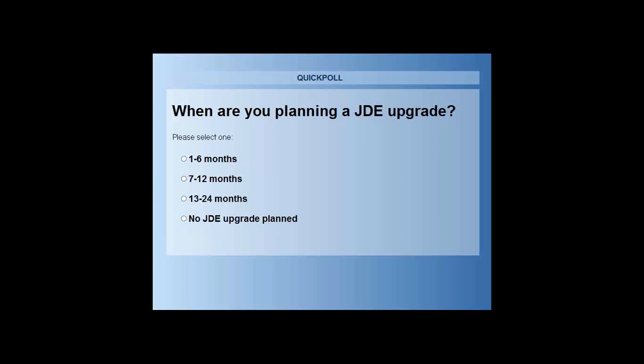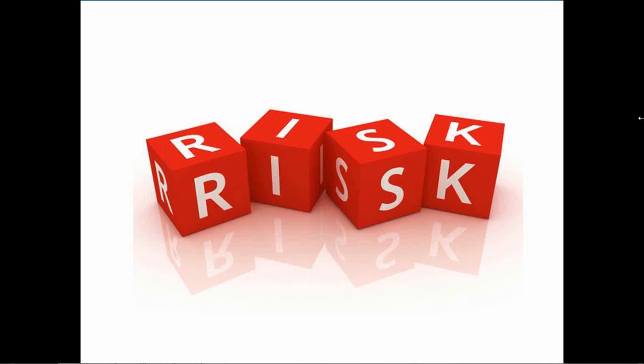Okay, we're getting a lot of activity around the 1 to 2 years. Okay, so the majority of the people who replied actually said it was in the 1 to 2 years from now. So if you want to speak to us later on, we've actually got case studies around how to use Insight to prove to the IT auditors that your JD Edwards upgrade has gone successfully and data's been converted okay.